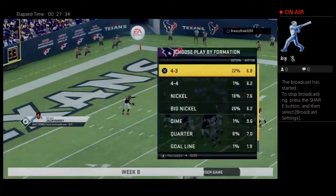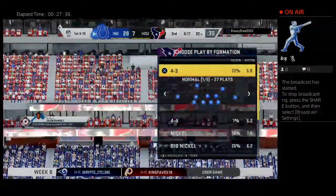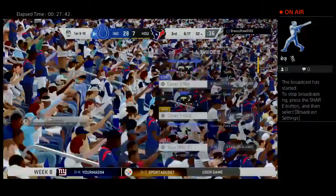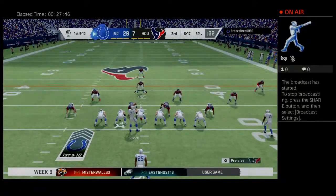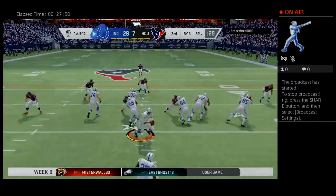Get ready, get ready, get ready. Take over 1st and 10 at their own 32-yard line. The Colts come to the line ready to start their next drive. They were able to get the ball back here, didn't surrender any points. Now they'll look to add to that lead.